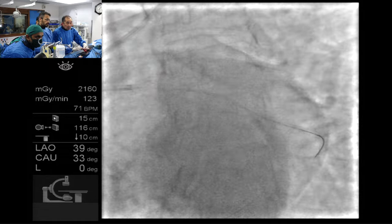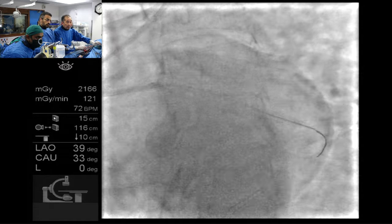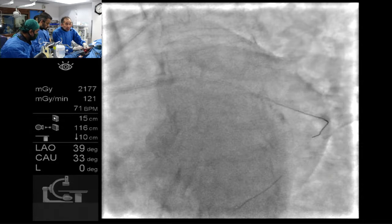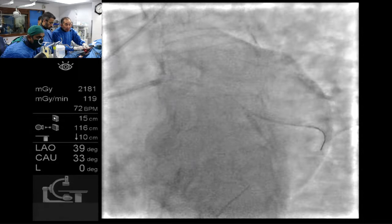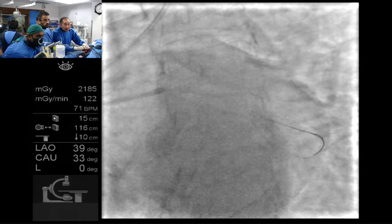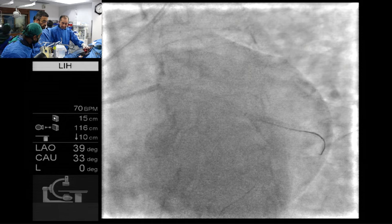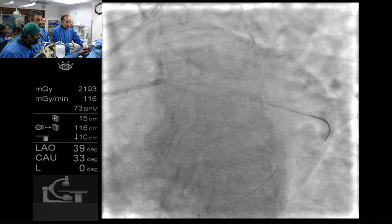Sometimes the anchoring balloon may obstruct the entry. Can we go a little down and have a little more wire support? One second. Let me see. I can push the 1.0 balloon. Okay, down the anchor. Down. Down. Great, I think it crossed.